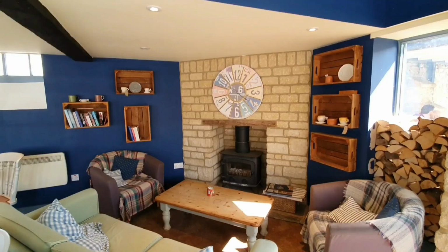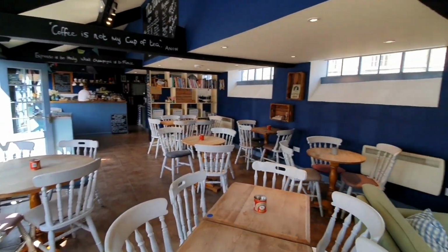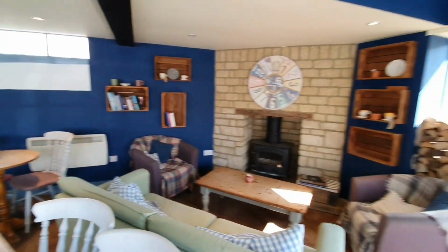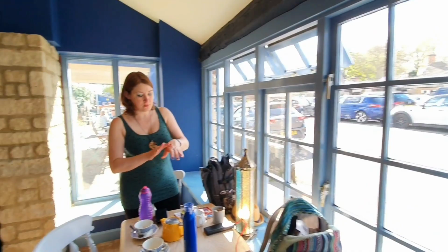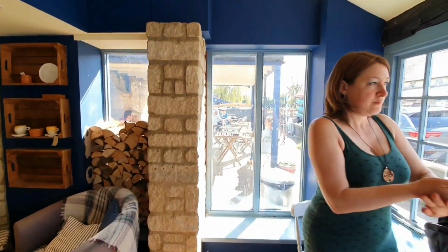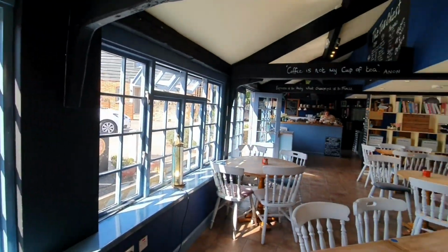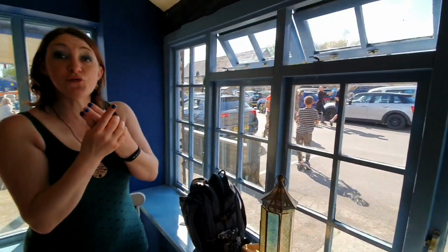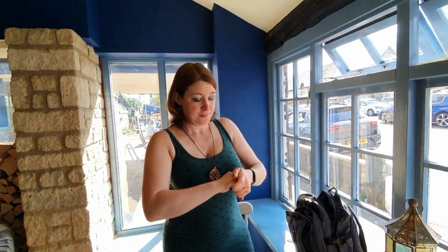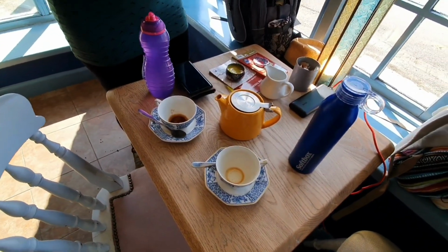This place is called the Tea Chest, and it is a perfect stop off for the Thames Path hike. It is right just as you come into Lechlade, right on the river, and I can highly recommend it as a spot to stop, have a cup of tea, have a cake. Perfect. Very nice gluten-free brownies. Yes, they do gluten-free. Very nice cups of tea, to the point where we've had two.